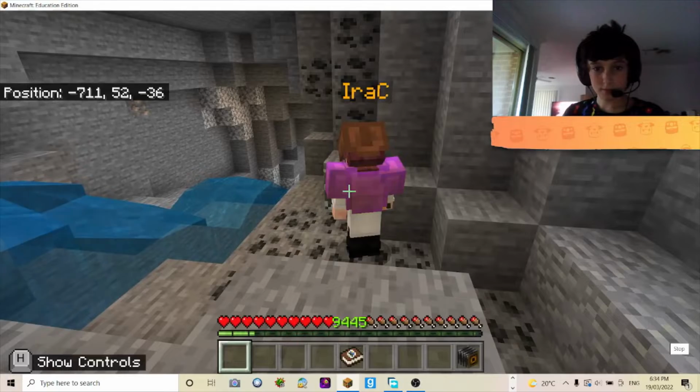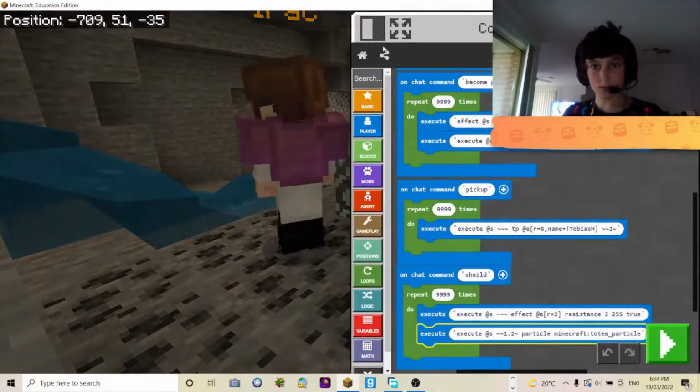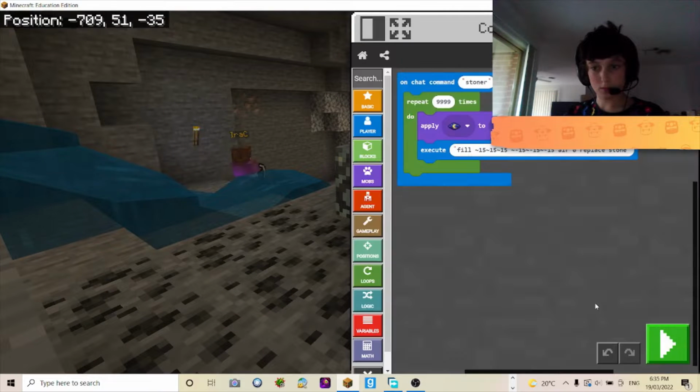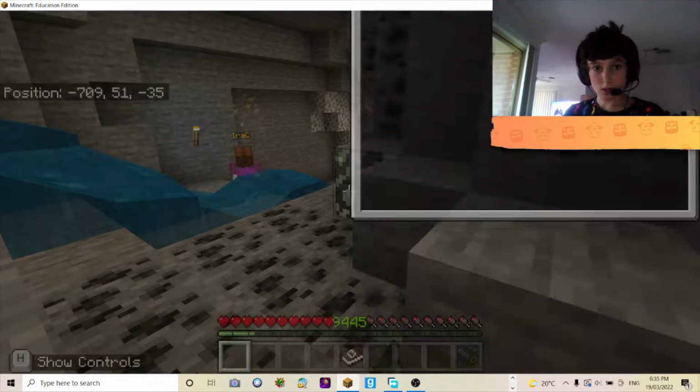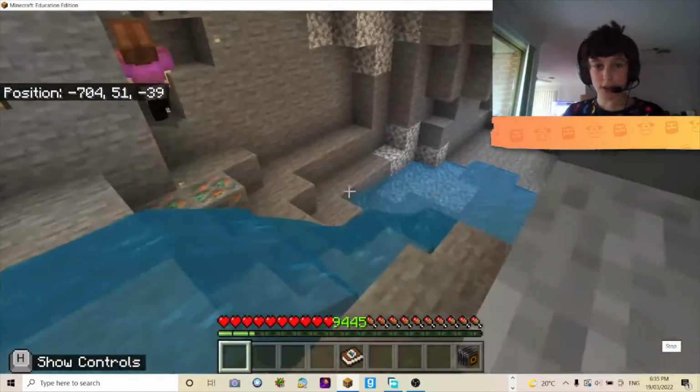Ira, I can't put the axolotl in a bucket. I have a lot of iron. I don't have a crafting table. Hey, Ira. Ira, do you remember? Ira, if you can guess what's... Okay.